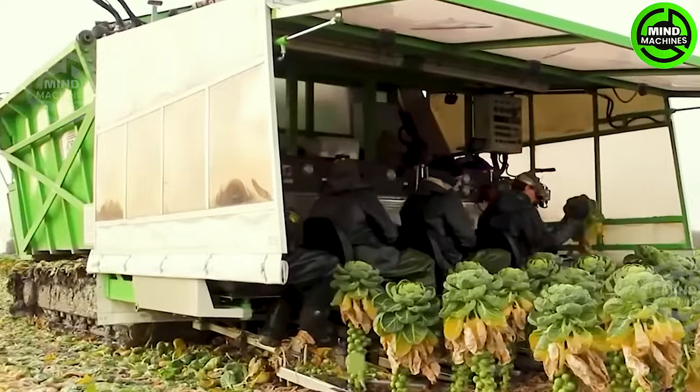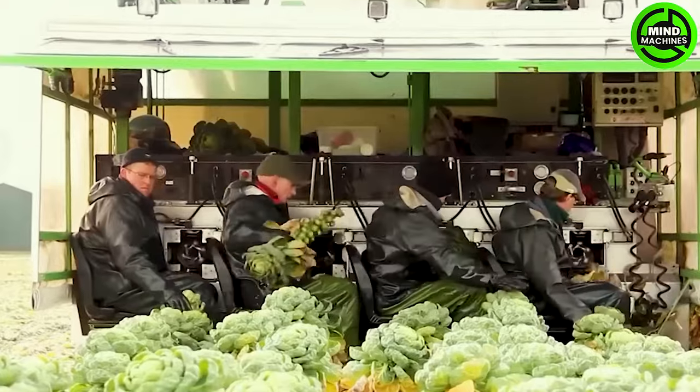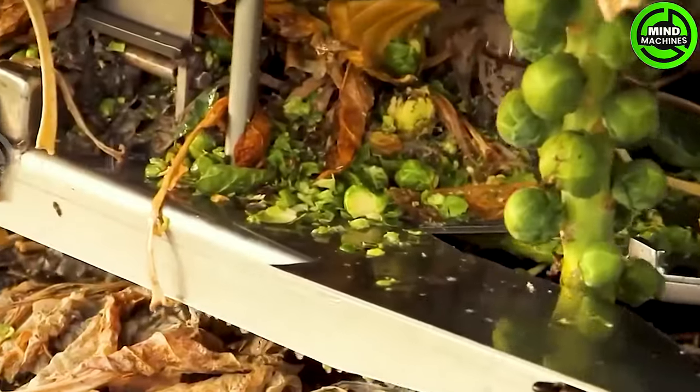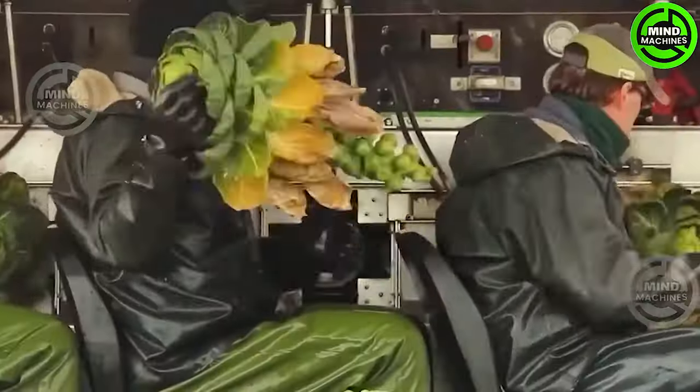After harvesting, Brussels sprouts are promptly transferred to a container. The entire cabbage field is efficiently harvested, yielding high-quality and nutritious miniature cabbages.